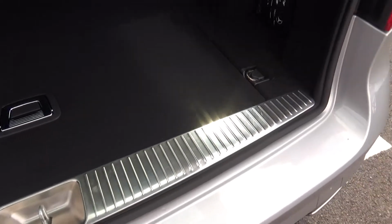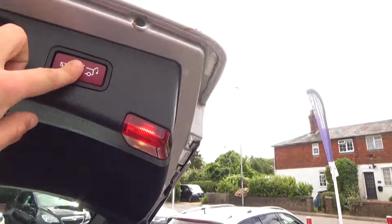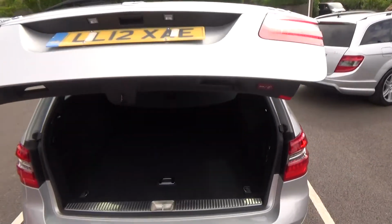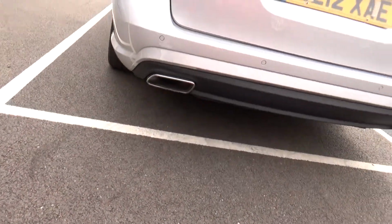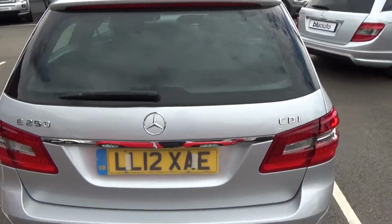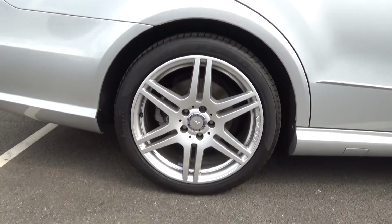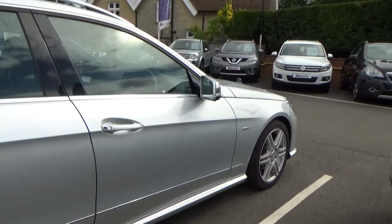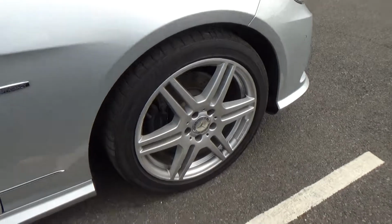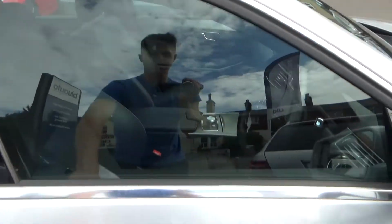And as you can see, along the trims, there's no evidence of wear and tear. It's very, very well maintained. Close the boot, one simple switch of a button, and it goes down for you. Once again, if we have a look at the other side of the car, we take a look inside the car here.